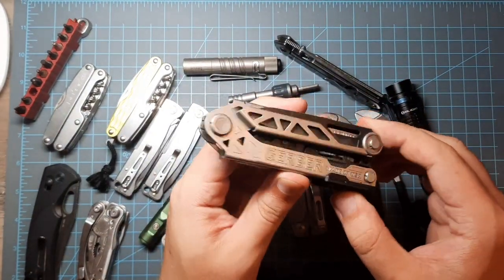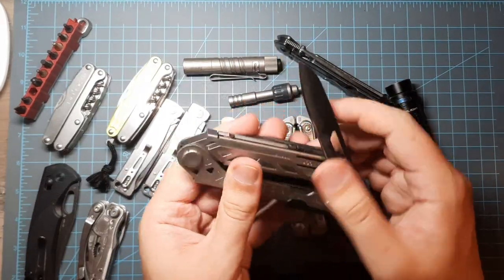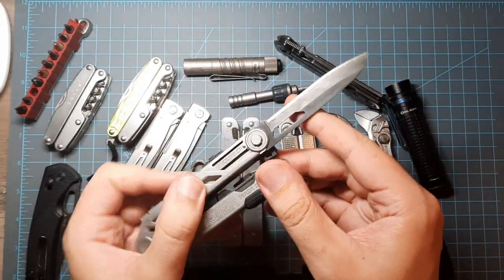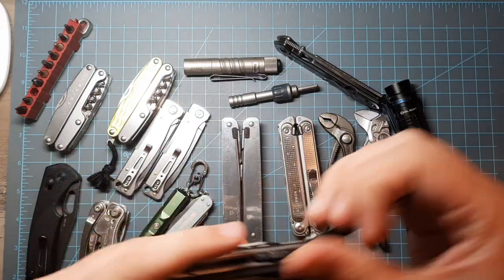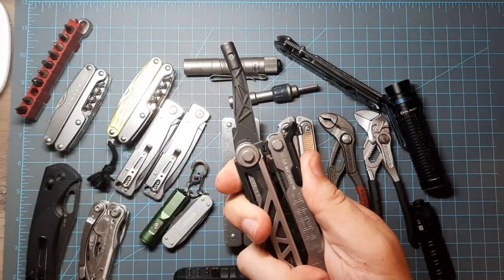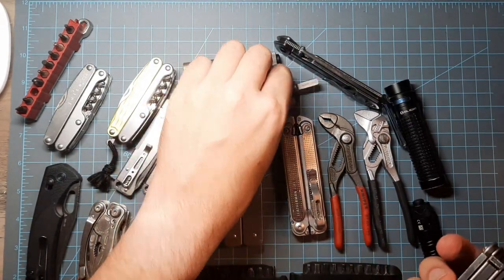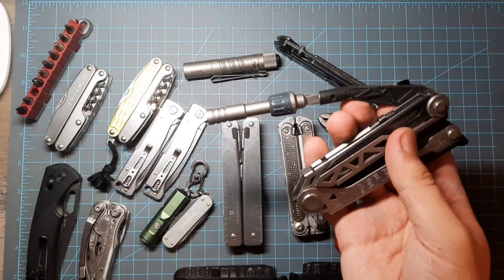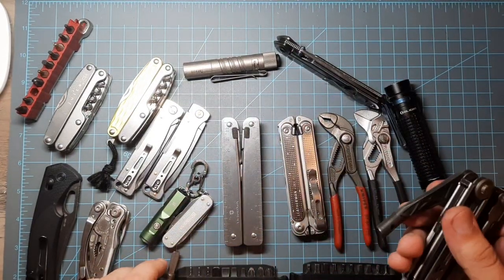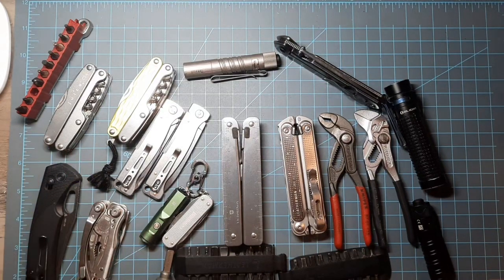This is the Gerber Center-Drive. Good set of pliers. Good large knife blade. And where it gets its name, the center-line screwdriver. Holds quarter-inch bits. Can also hold the Leatherman bit extender with ease, but not necessarily the bits, because it's one-sided bit depth. These are double-sided bits. There's a little bit of a finicky thing there.